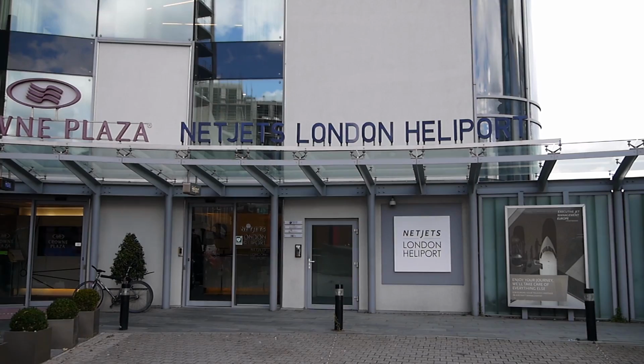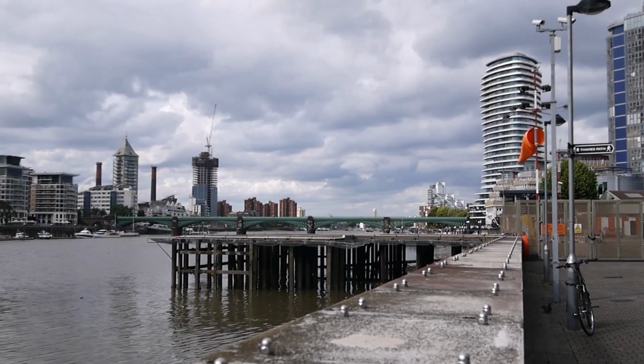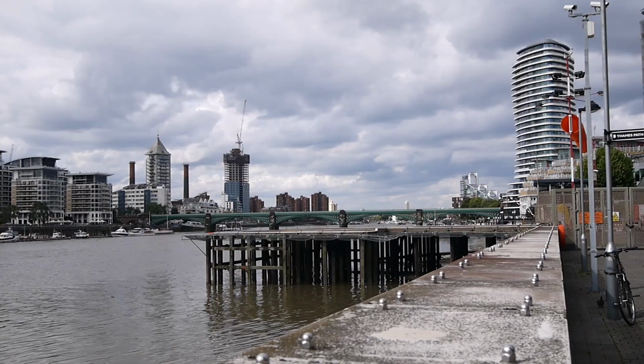NetJets, London Heliport. I wonder how many people would know where the London heliport was. Because it's a Sunday, the old heliport's pretty quiet, but during the week, fairly constant. I filmed down here a couple of times, and the helicopters are going over the top the whole time.